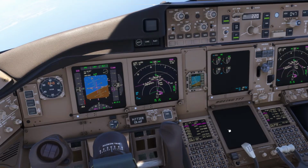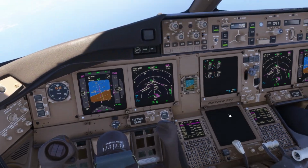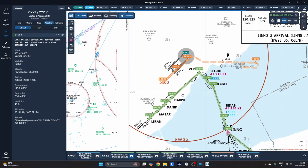But you do get to choose whether it's synchronized. Let's clear the messages out on here as well. So once we get past Sedab, we drop down to 8,000 feet for Seagod. Is that different for this Link 3 for runway 5? Okay, so we shouldn't really have that chart. Can we get rid of it? No, not without going into the interface. I'm not going to do that, mate.